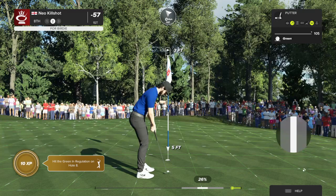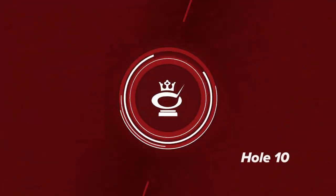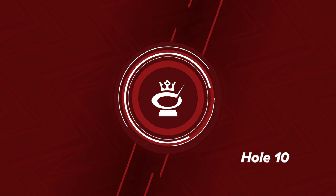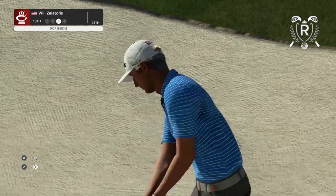A great shot here at the eighth, and a chance for birdie. 3 feet to go here to the hole. John, give us a small update. Hey guys, we're checking in with Will Zalatoris as he gets set for his next shot here on the 10th.